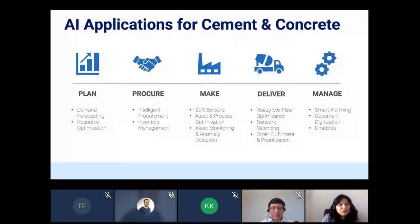So looking into the entire cement and concrete value chain, it starts all the way from planning, whether you're planning for demand or for resources, procuring the raw material, for example, making cement or clinker, and then finally delivering and managing. So this is the entire value chain. And within that value chain, there are lots of opportunities and use cases where AI can be applied. And Petuum is looking into many of these use cases where we can provide value.